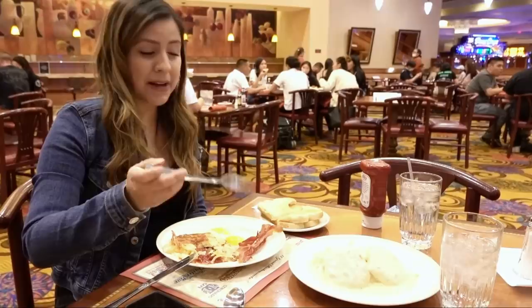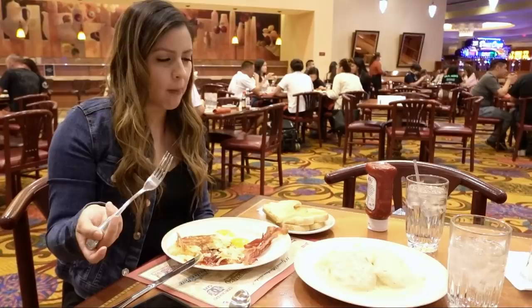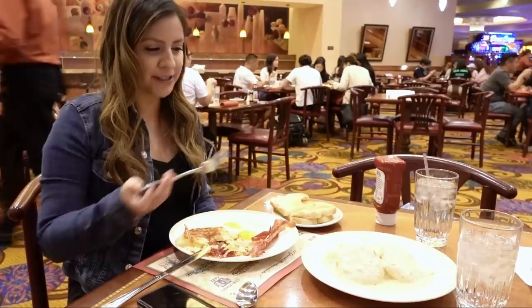I want to try these biscuits now before I get too full, so they're pretty good actually. For being $2, it was actually a really good deal.